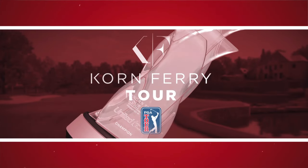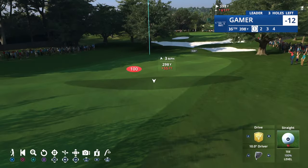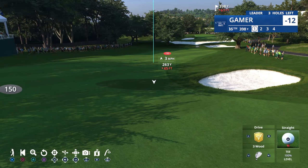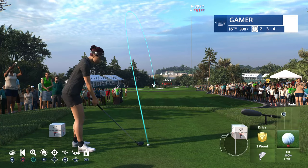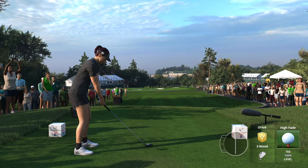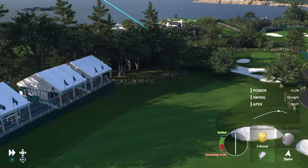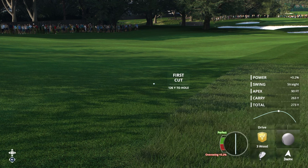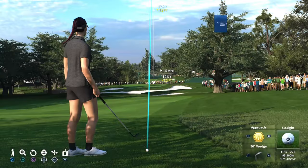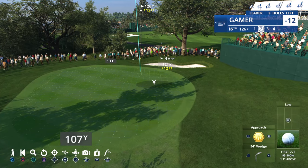We now begin one of the most beautiful stretches of finishing holes in all of golf, the march to the sea at Pebble Beach, starting with a 400-yard par 4 16th. Key here, carry the island bunker. And she's in the first cut. Not terrible, but may take a little work to recover. Second shot now from just a foot or two off the fairway.